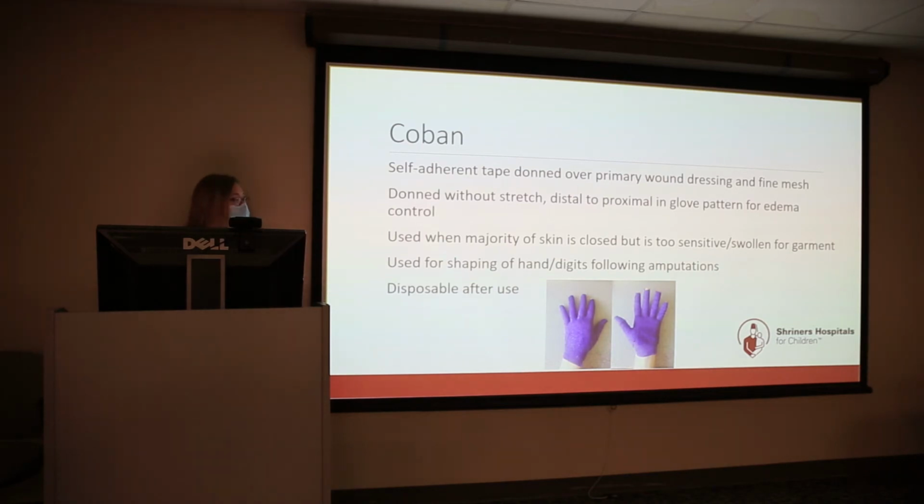You want to don this without stretch. Sometimes that seems not appropriate, but when you put the stretch on and then the patient sits with that for hours and hours, it's going to cause pressure, and it's been as significant as patients losing digits because of it, because it gets really tight. When I was doing this presentation before, I'd actually brought in strips so that you can pull it and stretch it and put it on your finger and see how that feels. So whenever you put this on a patient, you need to make sure that there is zero stretch. You're basically just laying it on.